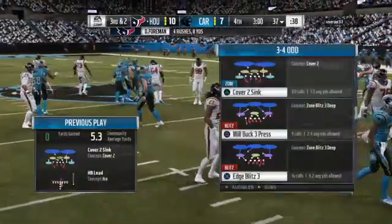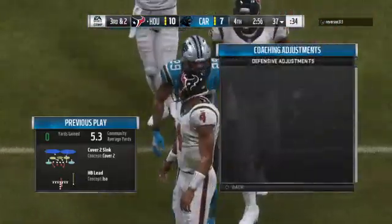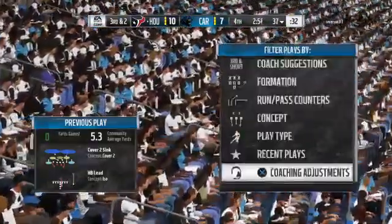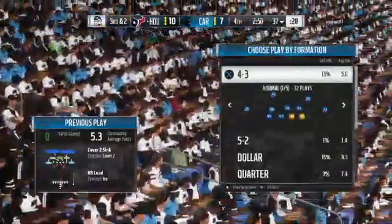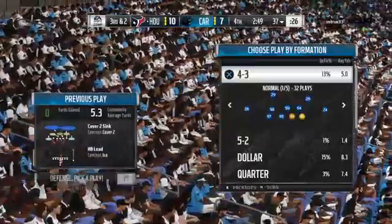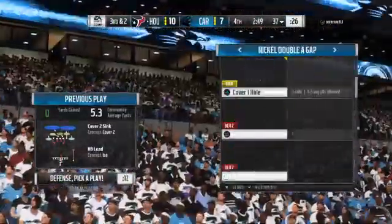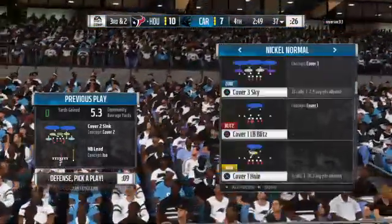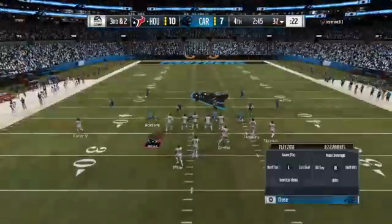And he stopped immediately there. He got maybe a half yard at most, but officially they'll be left with a 3rd and 2. This is 3rd and 2, maybe the biggest play in this football game.